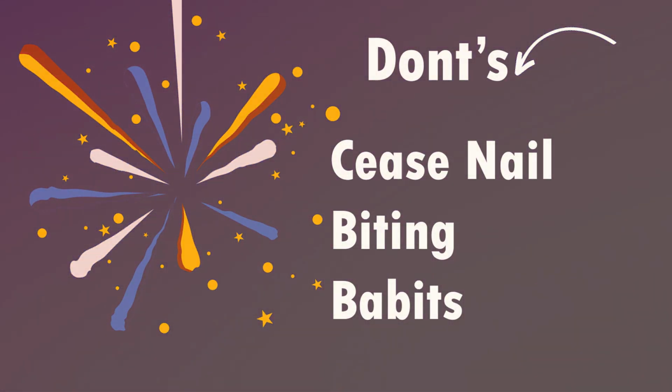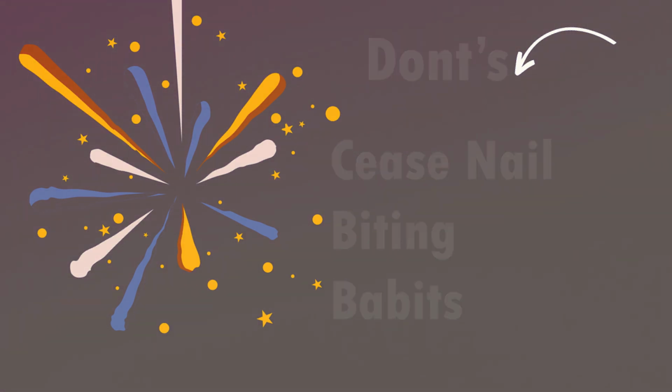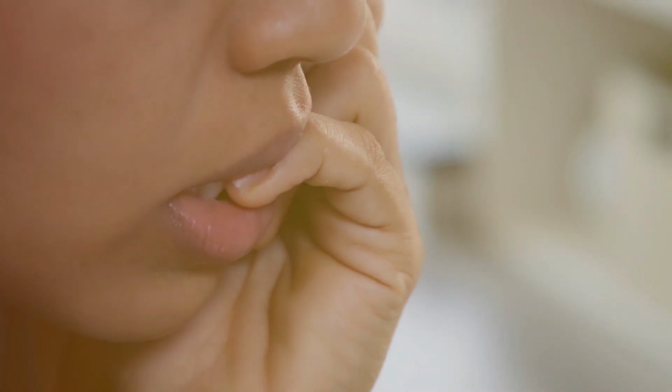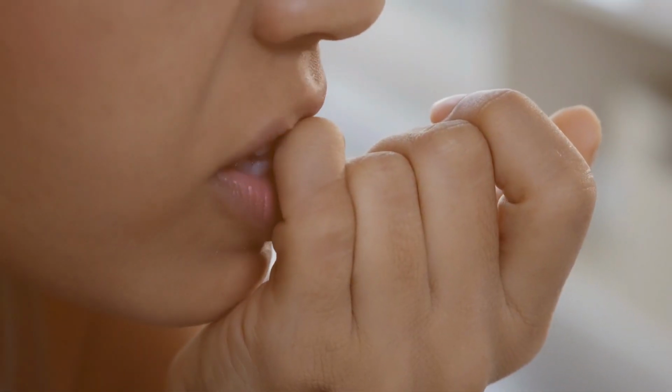Cease nail biting habits. If you have a tendency to bite your nails, take proactive steps to quit. Overcoming this habit is crucial because your mouth harbors bacteria and germs that can easily enter your body through abrasions caused by your teeth.